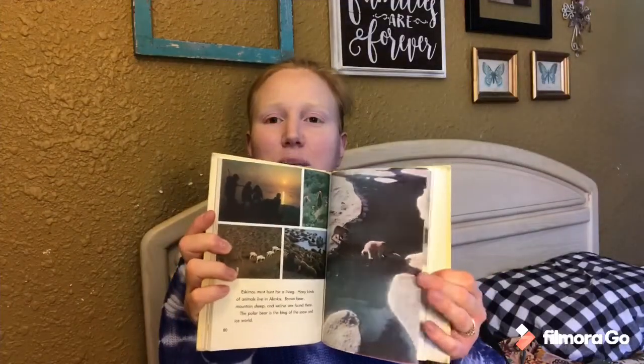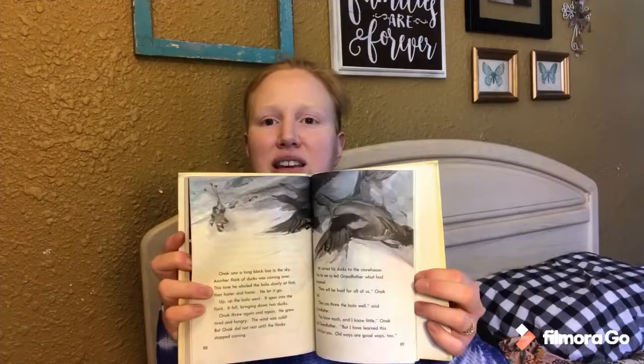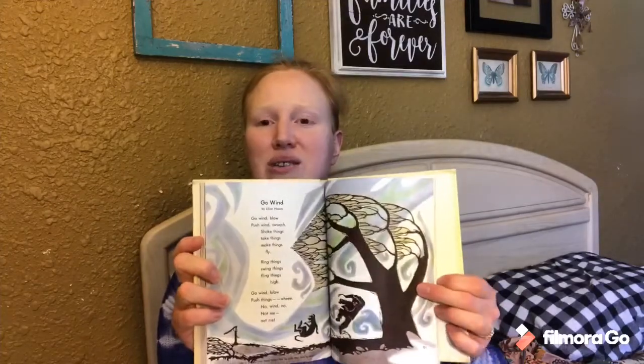This one is called Speeding Away, the Open Highways Readers. Again, this one is a school book, and the copyright on this one is 1968. So lots of really fun pictures and images in here. This one would be really fun to use in some junk journaling.